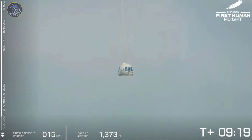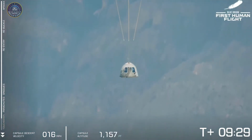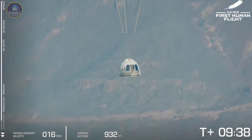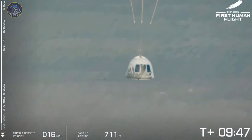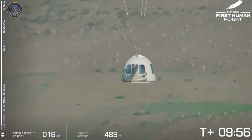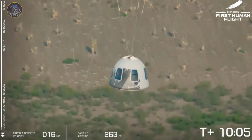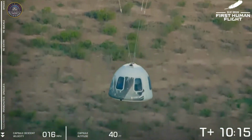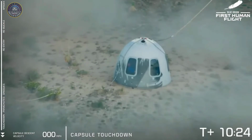Wow. And those big, beautiful windows. I've just got about a minute and a half of floating before the activation of the skirt jet for a soft touchdown. At this point, there are sensors on board that are detecting how high they are above the ground, multiple sensors. And just 6 feet above the ground, that cushion of air will puff, and they will have a soft touchdown, almost like just sitting in a chair. But I'm sure their adrenaline is pumping now. And touchdown. Welcome back, New Shepard's first human crew.